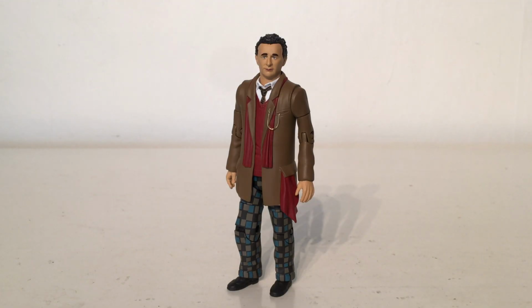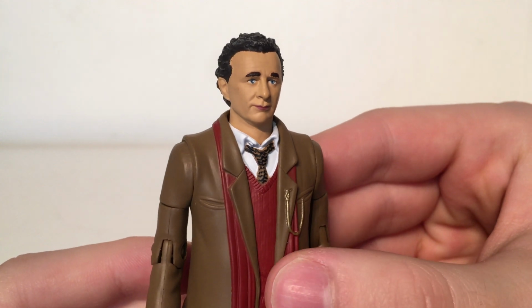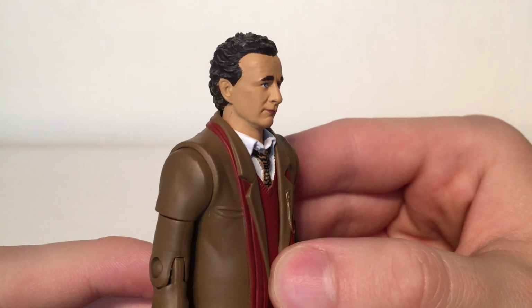Now, turning to the 7th Doctor, the greatness once again continues. This is a brand new variant for the 7th Doctor figure, however it does use the exact same sculpt that we have seen with other 7th Doctor releases. This is our first time ever getting the 7th Doctor in a more TV movie look, and as you can see, all the paint apps on this particular figure have been applied incredibly well.